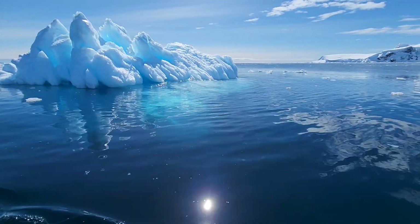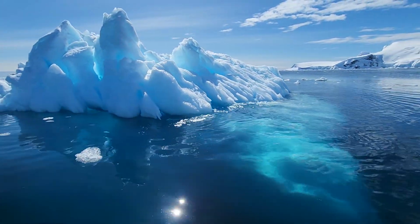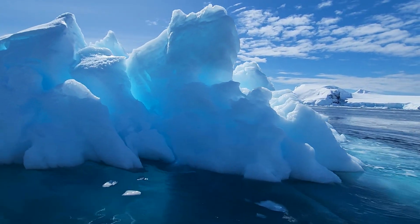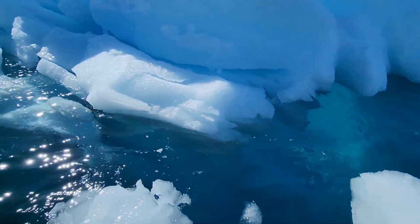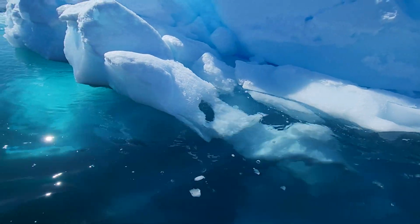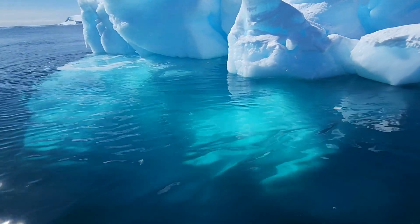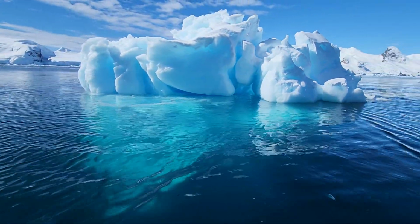You have more or less 4 or 5 times the same weight or volume underwater. So here we see very well the keel, which is the bottom part of that growler. This is called a growler due to the size. But try to imagine the iceberg in front of us. That's a large iceberg. You have also 4 or 5 times the same mass. That's impressive.